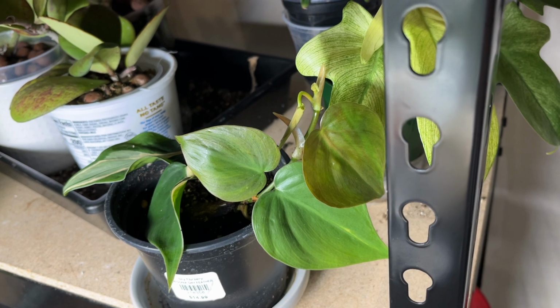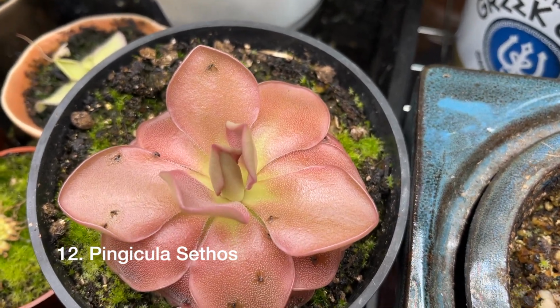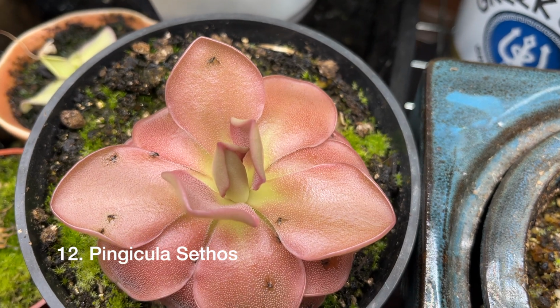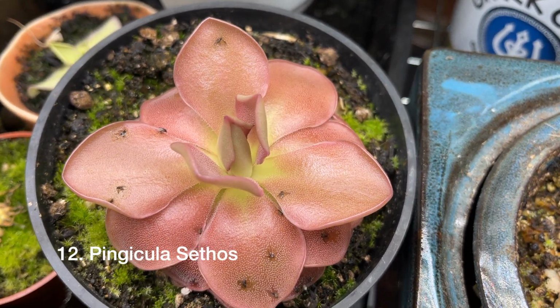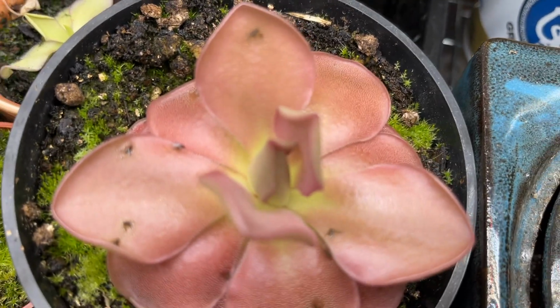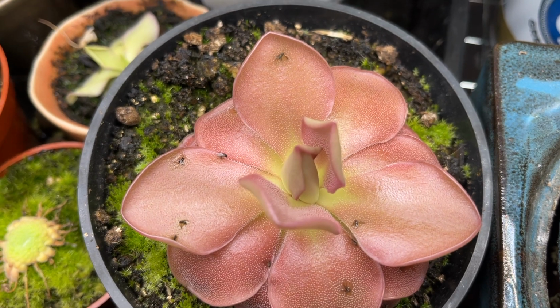So I'm always expecting to lose it. You guys are probably so sick of me talking about this Pinguicula, but I love this Pinguicula so much, this Sethos, and she's been catching a ton of bugs. In fact, there is a little fly that's trying to get away, if you noticed.